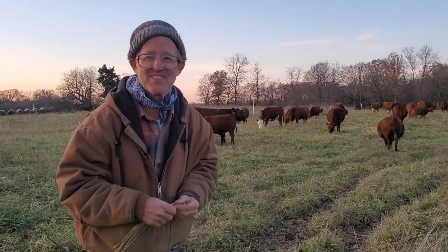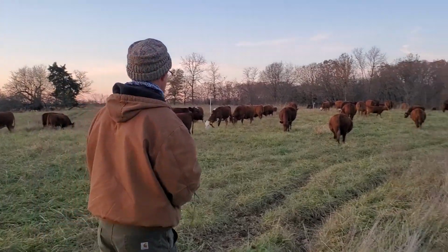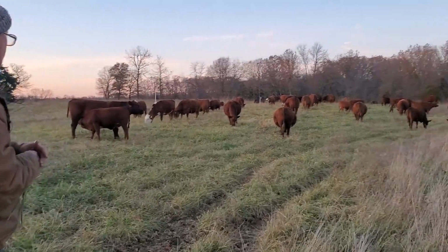It fell out of the sky. I've never seen water fall out of the sun. But again, this is the kind of animals that we're trying to do.